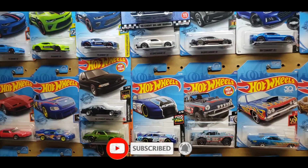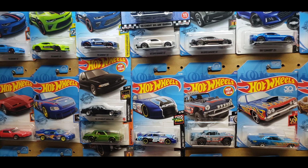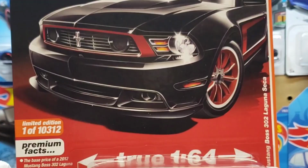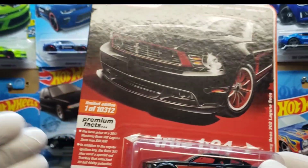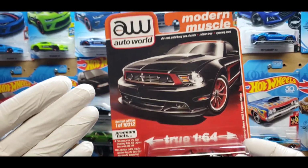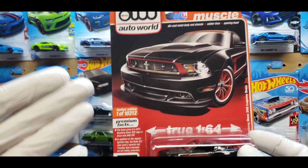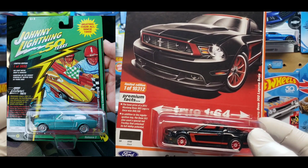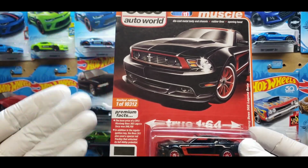So being that it's Friday, I have another Mustang cast to showcase for you guys. This one is from Auto World. And this is another favorite brand that I like to go to as far as vehicle detail and facts and all that stuff. Auto World is owned by Johnny Lightning, so you can see the card similarities with the limited number, the paint code, and some facts. Johnny Lightning does the same thing on their cards.